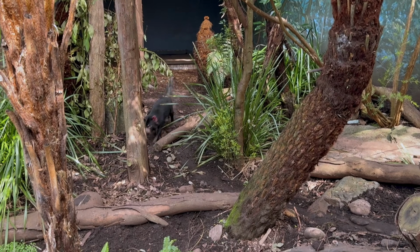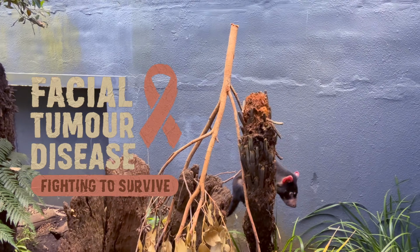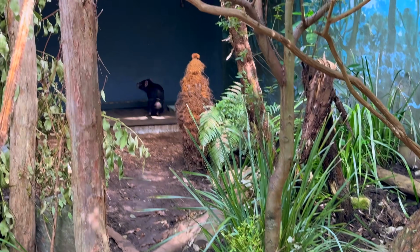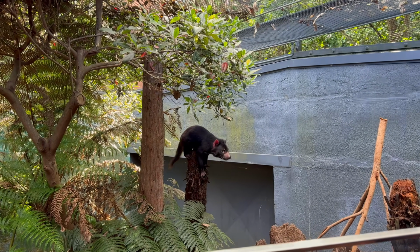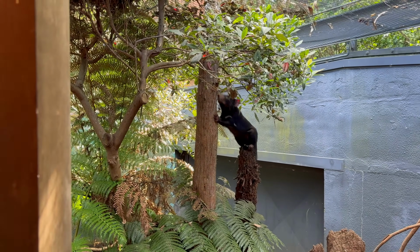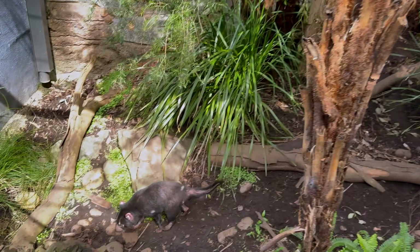But their future is uncertain. A contagious facial tumour disease has wiped out up to 90% of some wild populations. Zoos like Taronga are helping by breeding disease-free devils and supporting their return to the wild. They're feisty, fast and completely unique, and they're fighting to survive.